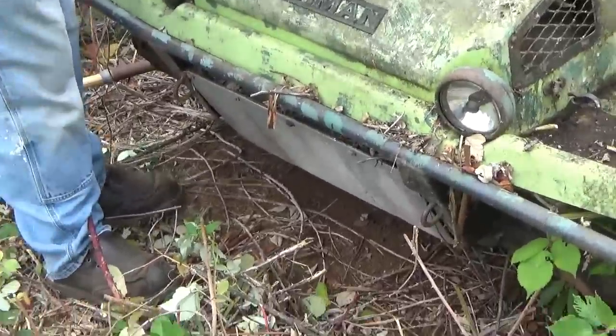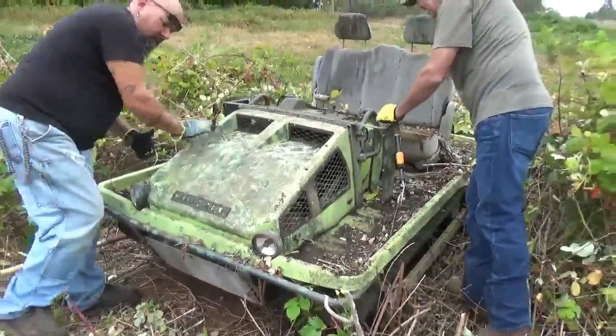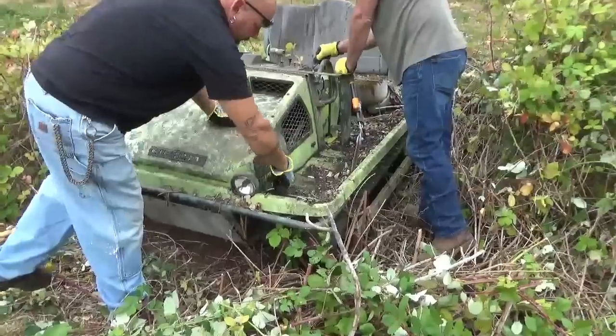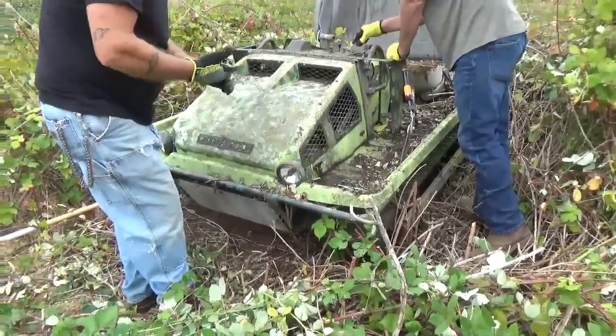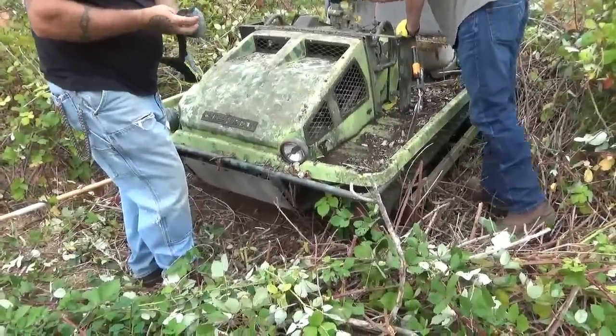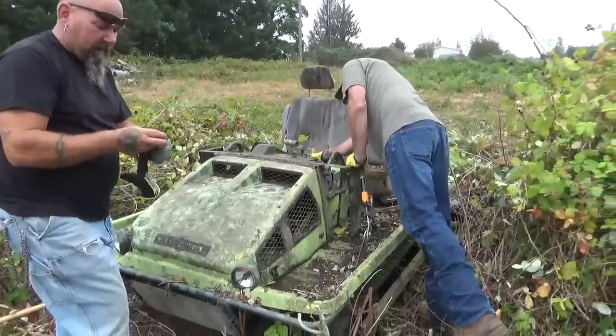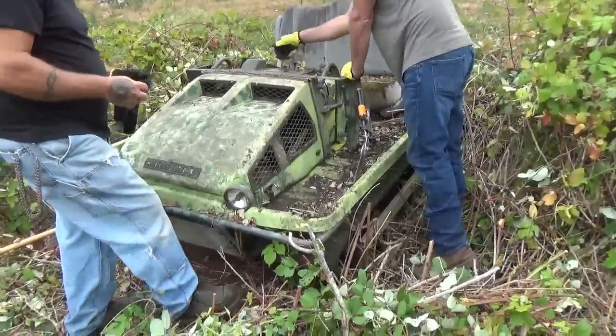So, do you think we should try pulling it out first, you guys, with one of the trucks before we try winching it up onto the trailer? Probably we'll have to drag it, because if that neutral safety lock is on, the track lock, yeah, we've got to figure out how to disengage that.